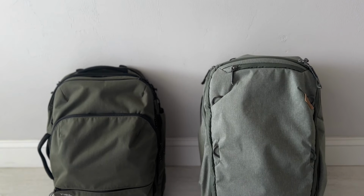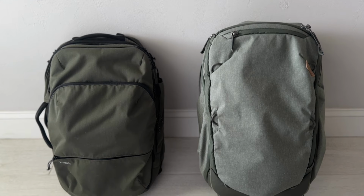Hey everyone, today we're going to be comparing two epic one-bag travel options from Pakt and Peak Design. These are two of the most popular premium travel backpacks on the market, and in my opinion, they're also two of the most unique.